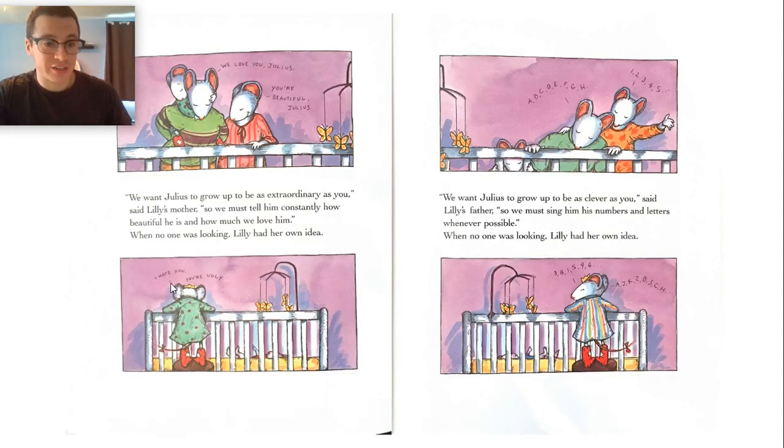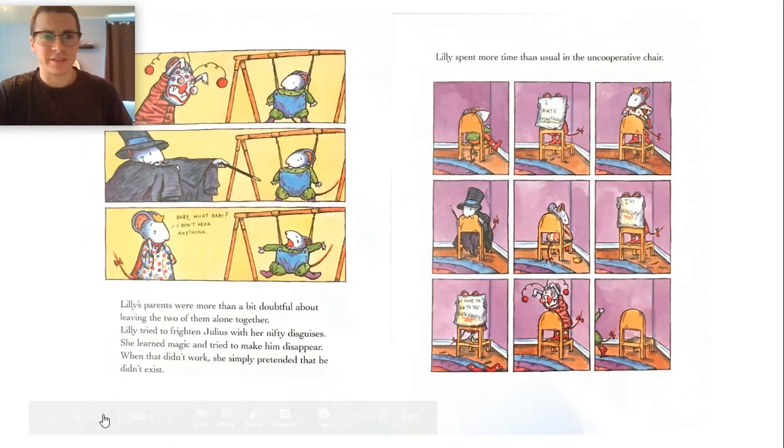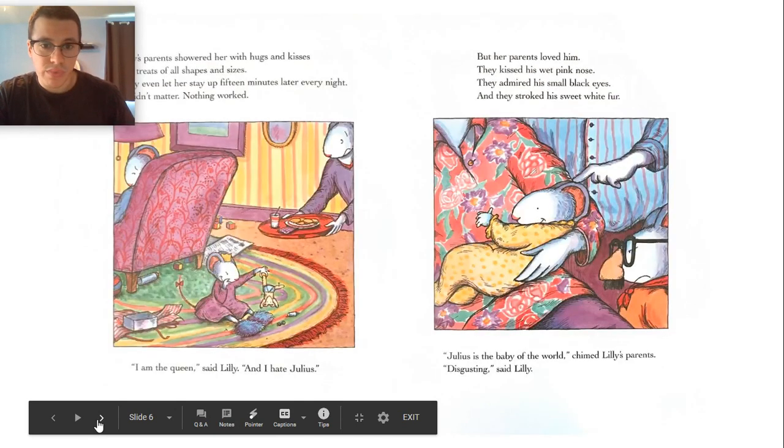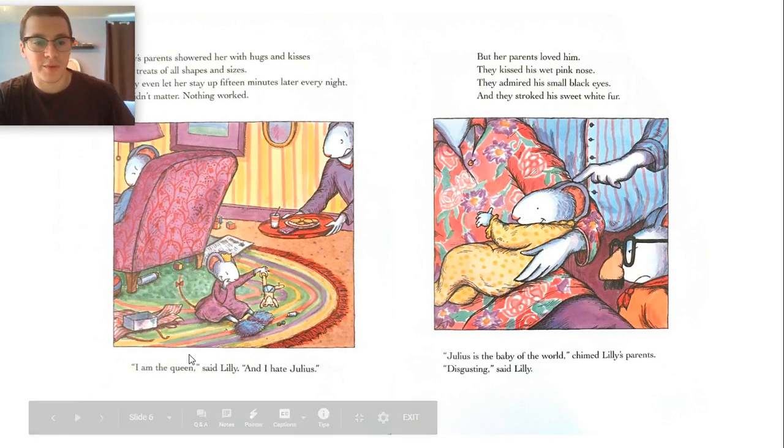She would say that she hated him and that he was ugly and try to teach him the wrong way to count and the wrong way to say the alphabet. She would try to make him disappear, try to scare him, and all of these things that she tried to do earned her a lot of time in the uncooperative chair, which we know Lily does not like to be in. Her parents tried to make her feel a little bit better by giving her a little bit more attention, but she was just so jealous of all of the attention that Julius was getting. Right here, we see that she is not happy about Julius being a part of her family.